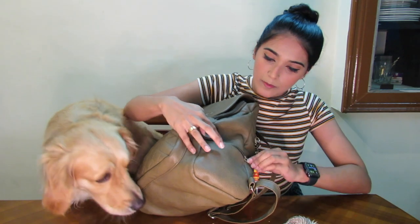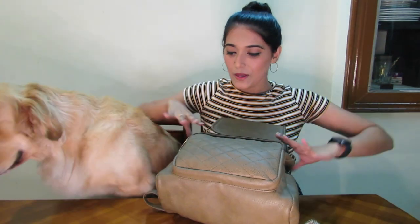On this zip, what do you have? Again, some poop covers. And I guess even this zip has some poop covers. Again, some poop covers, yes. We do carry a lot because you don't know when they pee or poop, and you must need it.